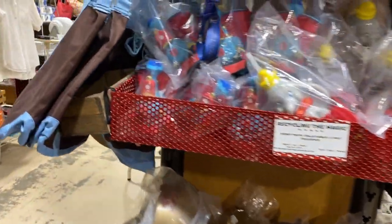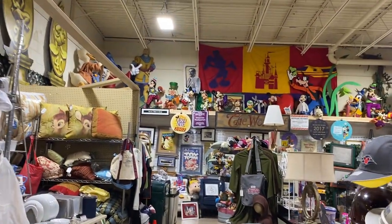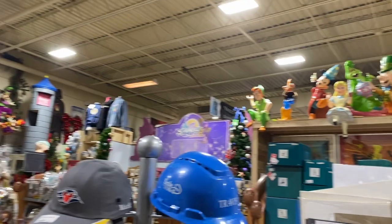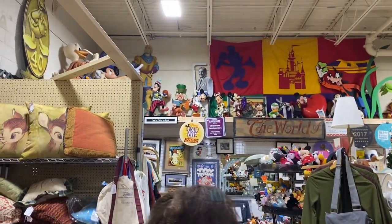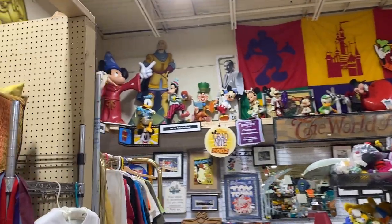Okay, well, I found a giant Disney display. Like, I don't know where to start kind of display, because look at all the stuff on the walls! All of the old promotional figurines from the stores, like Disney Quest, or the old, what is it called? Mouse Gear store? The old World of Disney store, even?